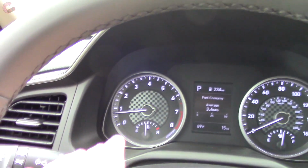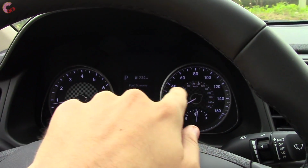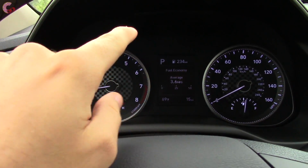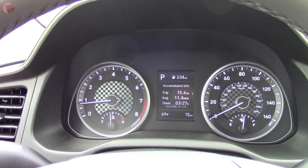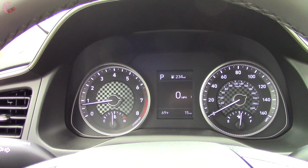So coming to your gauges, you will notice a little bit of a different design for 2019. This little checkered pattern in the middle of both of the gauges is new for 2019, makes it look a little bit more sporty. Now as far as the middle screen, it is 4.2 inches, which is the same as last year, and you can control it through these buttons on the steering wheel. You will notice you have all your standard stuff, and new for 2019 is a nice animation switching between them.